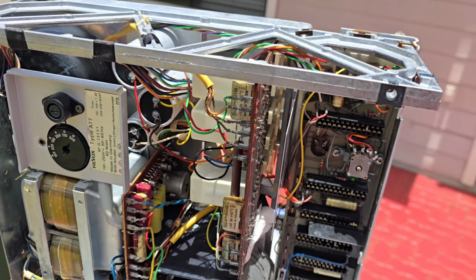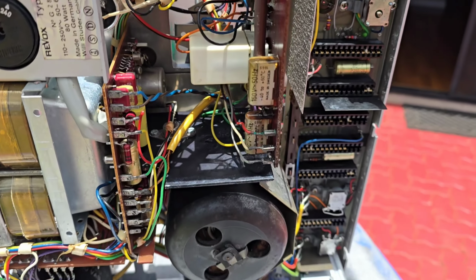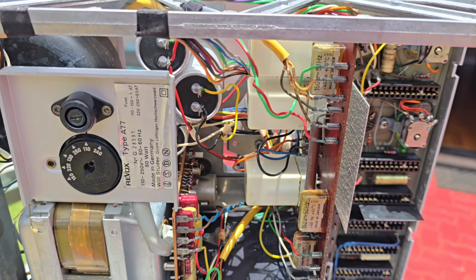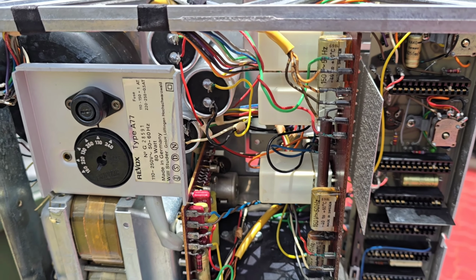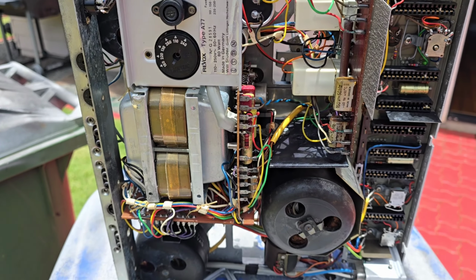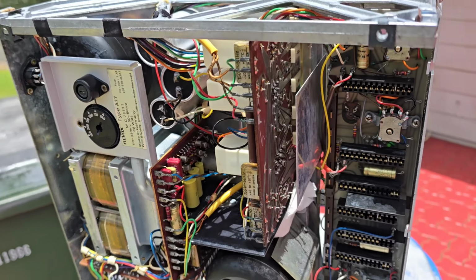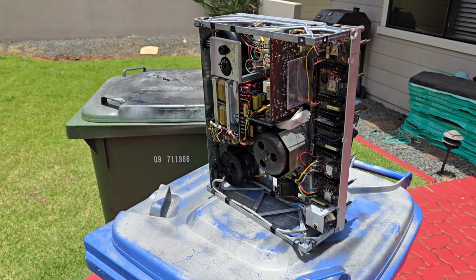So all these terminals were corroded really badly, all of them. Everything was so dirty, so corroded. So what did I do? I used my crud cleaner, and I also used vinegar to get rid of those corrosions. Yeah, so it's looking real tidy now. So I let it soak for another hour or so before I take it inside.